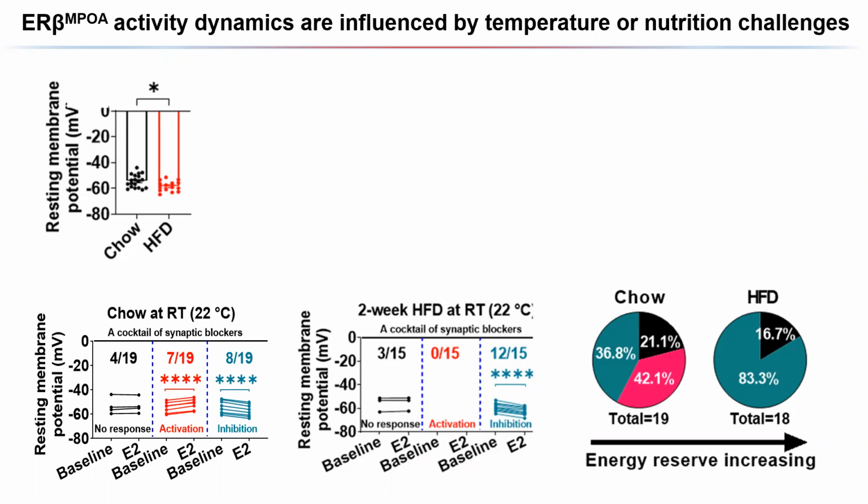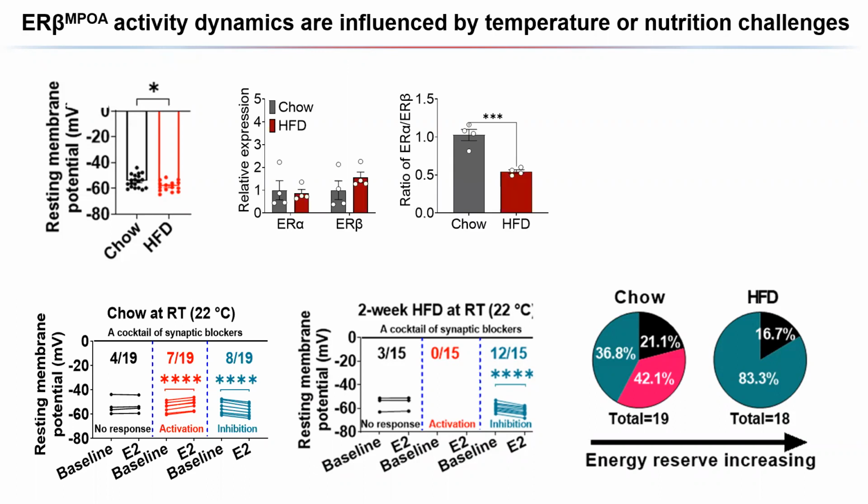And we also find that although there is no difference for the ERα or ERβ between the chow or high-fat diet feeding, the ratio of ERα to ERβ is significantly lower after the high-fat diet feeding, showing an increasing tendency of the ERβ.